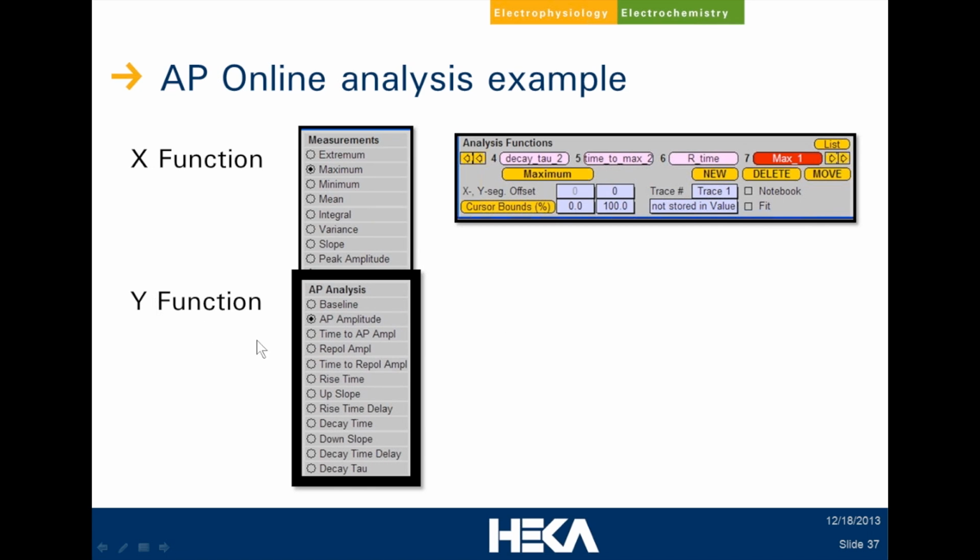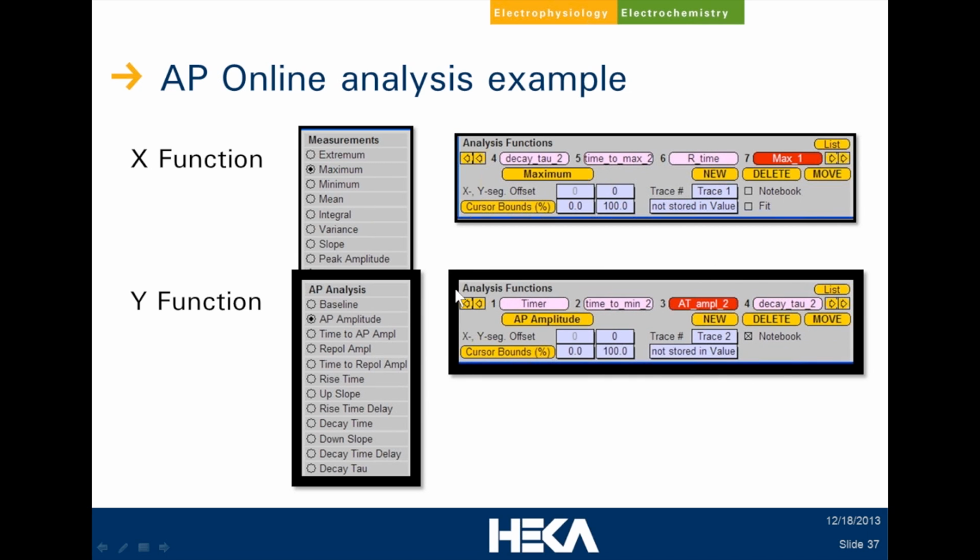For our Y function, we're going to use an AP analysis function, and we're going to use action potential amplitude, or maximum. And again, we need to specify where this parameter is coming from. So in this case, it's going to be trace number 2, our voltage trace.